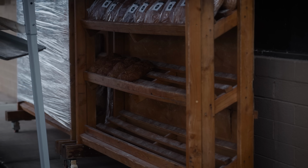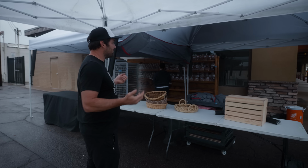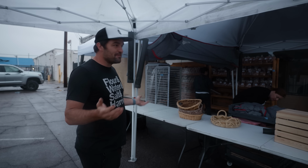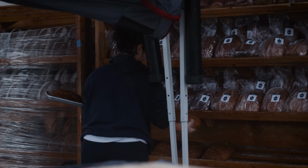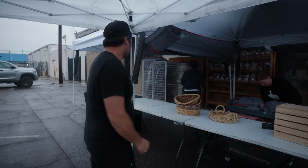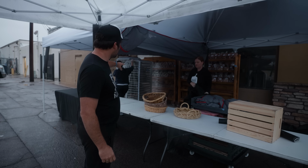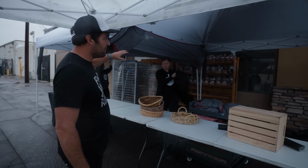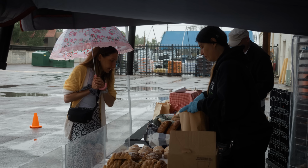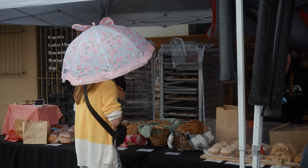And interestingly, people come out and support us in the rain as well. I guess rain is not usually something that prevents people from eating bread. Rather, maybe people think, oh, rainy day, bread, soup. So it works. All these products were baked off in downtown Mesa and brought over here, just like we do for our farmers markets, but soon we'll be baking from the building right behind.